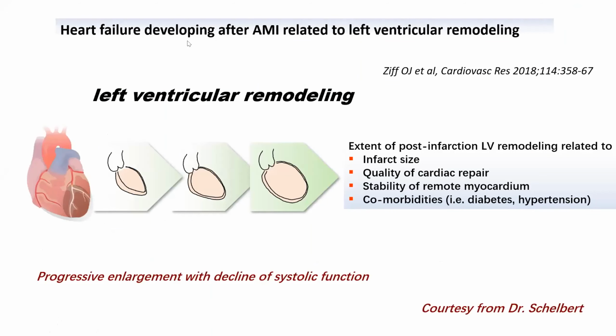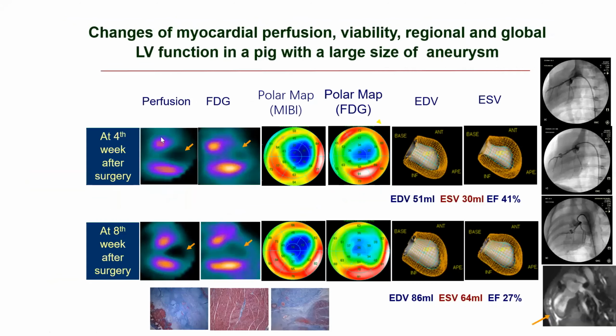Also, left ventricular remodeling is very important, contributing to heart failure. There are different kinds of techniques to identify left ventricular remodeling, but in nuclear cardiology we have the gated study, so we can analyze this kind of information. We can do one imaging by PET in our lab. We can do dynamic imaging to analyze the changes in myocardial perfusion and metabolism, and also the ejection fraction and volume. The volume can be enlarged and the ejection fraction decreased.